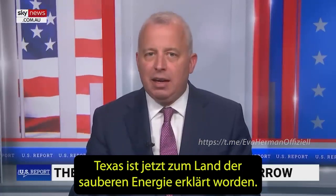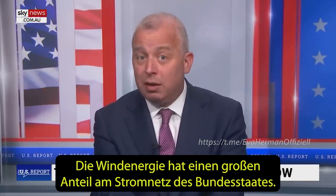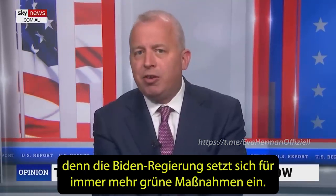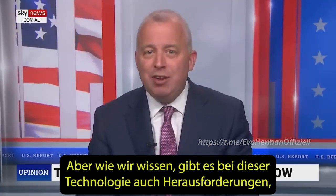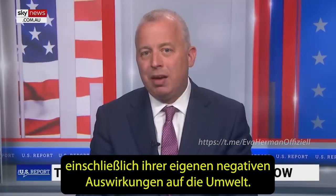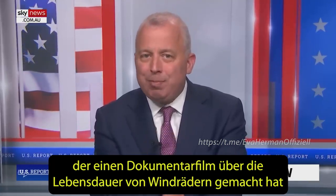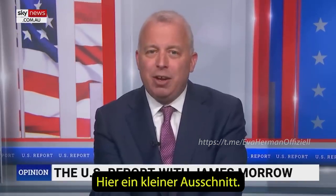Texas has been dubbed a clean energy powerhouse, with wind energy being a big part of the state's grid. Texas is home to more than 15,000 wind turbines, and that is only set to grow as the Biden administration pushes more and more green policies. But as we know, there are challenges when it comes to this sort of technology, including their own negative impacts on the environment. That's one of the big questions explored by Ron Kendall Jr. from Yucca Films, who's created a documentary about the lifespan of wind turbines and where they go once they've been all used up. Here's a little bit.